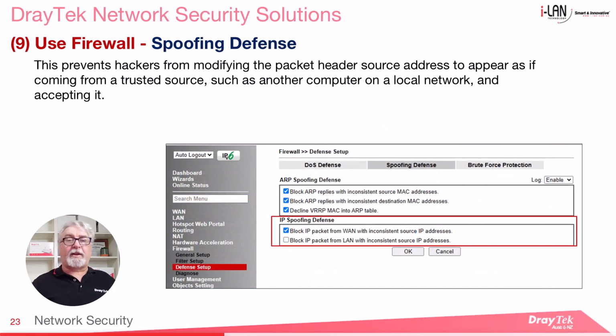Another firewall setting that can be enabled is spoofing defense. This prevents hackers from modifying the packet header source address to appear as if coming from a trusted source, such as another computer on a local network, and accepting it. It can be applied to WAN and LAN data packets.